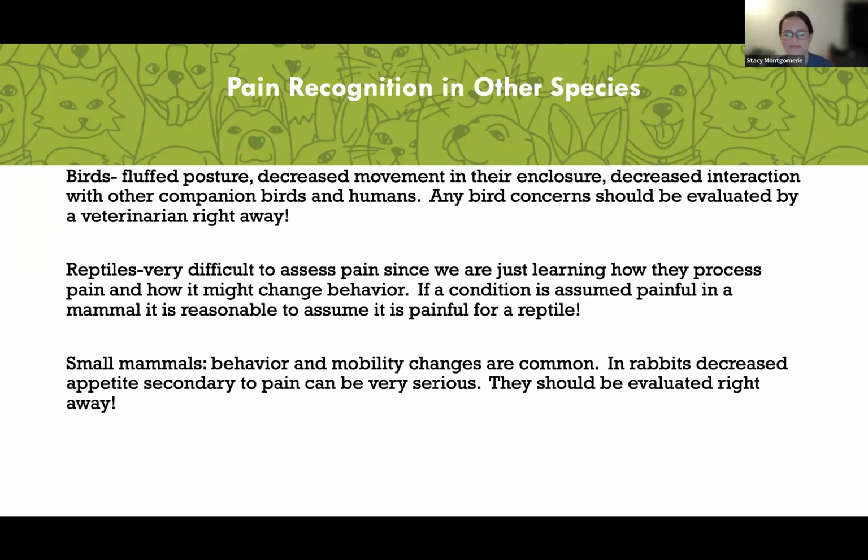And small mammals like ferrets and guinea pigs and rabbits, they have a lot of the same pain signals that we can see in dogs and cats, but they might mix it up. They might use both dog and cat language to tell us about their pain. Rabbits are an exception with decreased appetite. If they have a decreased appetite, that can be a sign of pain, and the decreased appetite can itself be serious. So, with any of these birds, reptiles, small mammals, if we're concerned about pain or behavior changes, they should be evaluated by a veterinarian right away.